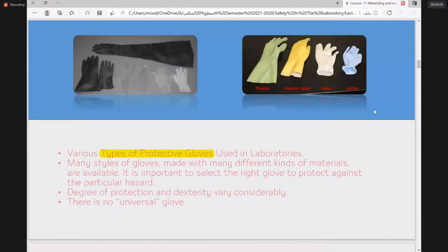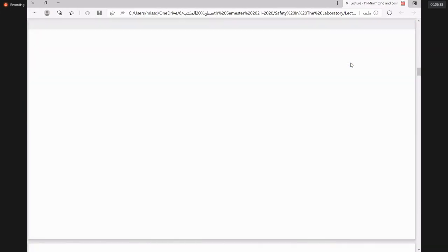There are many types of protective gloves used in the lab, many styles of gloves, and different kinds of gloves are available in the lab. It depends on the degree of protection that these gloves can provide. We can see in this picture different types of gloves: Playfix, Market Style, Latex, Nitrile, many types, and each type of gloves has its own purpose.